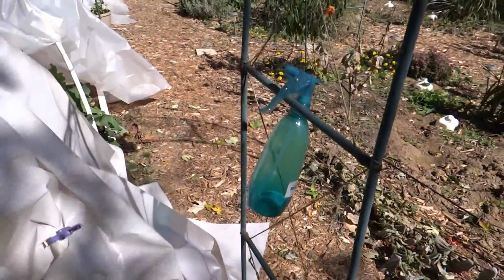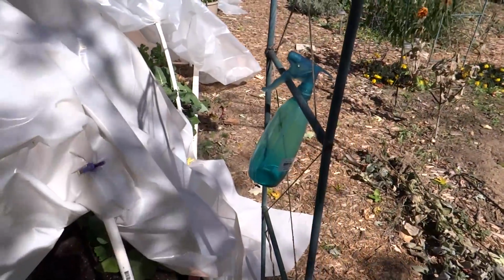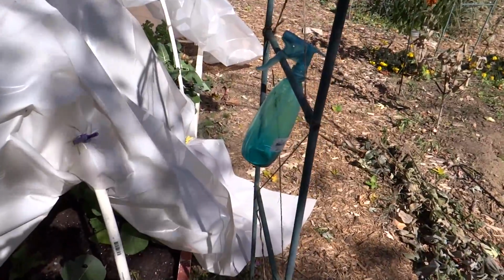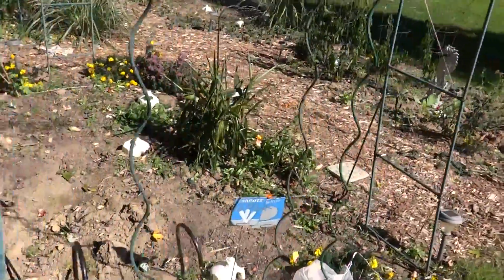This is the bottle I had the BT in. I like to just keep the bottles in the garden already mixed up so I can spray when I need to. Of course, when it gets cold, they can freeze, and that doesn't do you much good. You're not supposed to let a lot of those go and freeze.